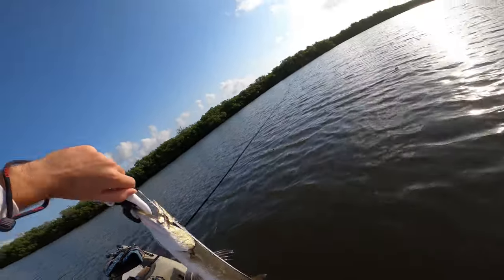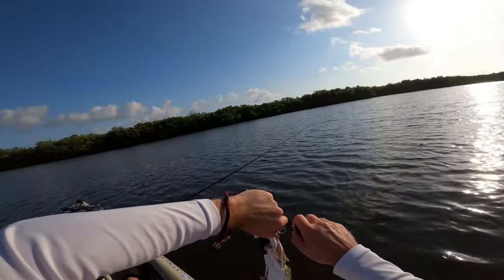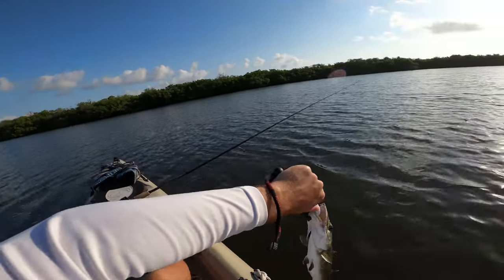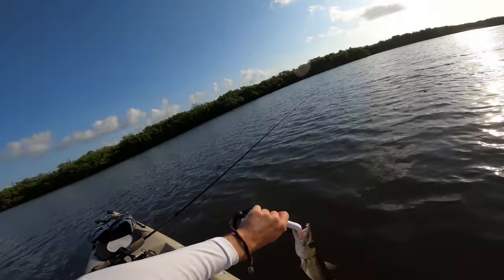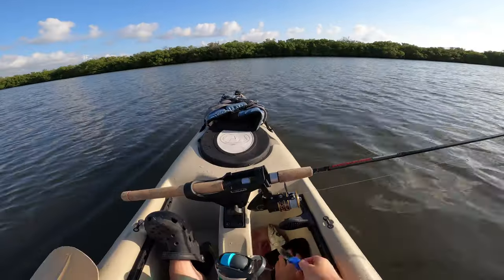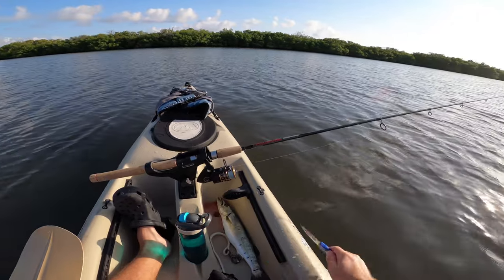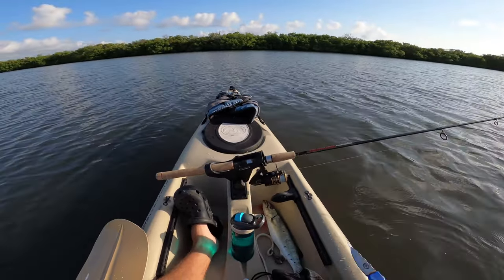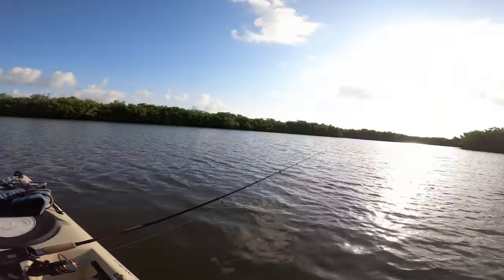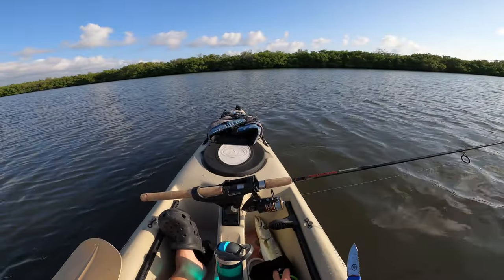He is legal. 19 inches, perfect eater size. Since I don't have a very good place to keep this guy, I think I'm just gonna brain him. That's probably our best bet. There we go. Brained, bled, and hopefully he doesn't go to chomp at my feet. All right, guys, let's go catch some more fish.